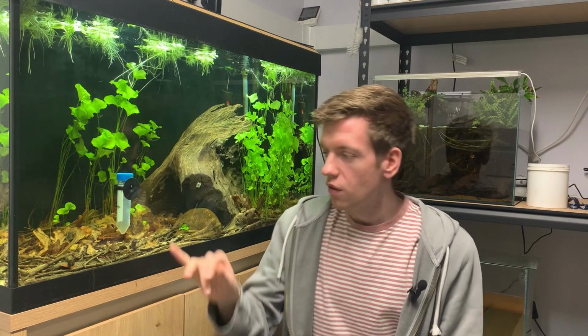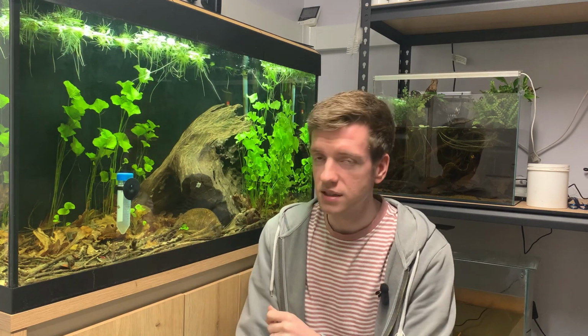This means I can remove the eggs once they've spawned and move them to a different tank and keep an eye on them. They are quite prone to getting fungal infections, the water mold, so I can get them out and treat them with methylene blue to prevent that, which is really helpful, which I wouldn't be able to do if they just left the eggs in the tank.